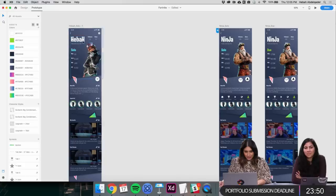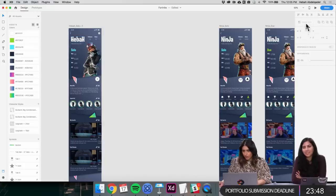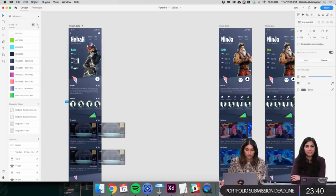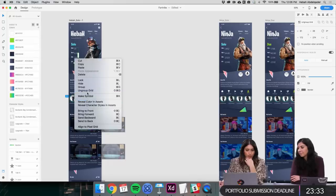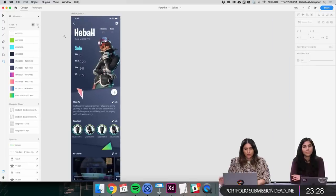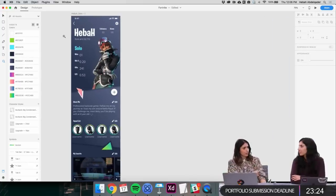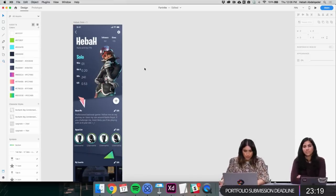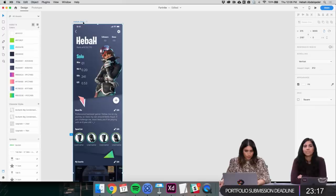I think it's because you're in prototype. Just go back to this. Okay, yeah, repeat grid. Thank you. So if you have items that are in a repeat grid, like for example this one, they'll animate together. But if you're trying to animate them separately, you kind of have to unhook it. Ungroup the grid. That's a good tip. So keep that in mind, because I was doing it and I was like, what's going on? Why isn't it working? I have everything named the same, but it wasn't working for me, and that was the reason why. So if you guys find yourself stuck, it's most likely what happened.